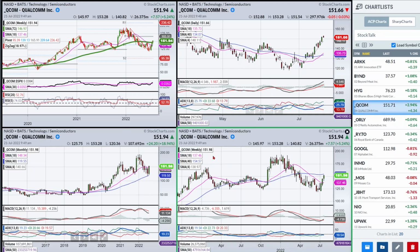But the reality is this isn't a stock that I would highlight because it doesn't meet criteria that I'm looking for in a trending play. Unless you're looking at the daily chart, you're starting to see signs of improvement. Other than that, it's really just range bound. You use the higher time frames to tell you how much room you have.